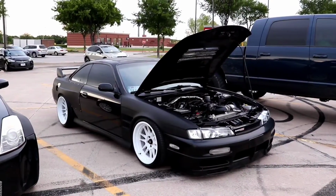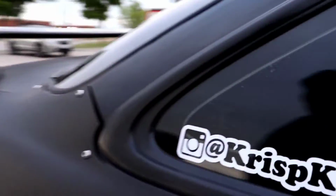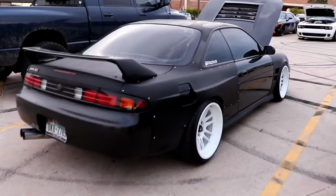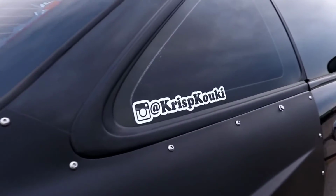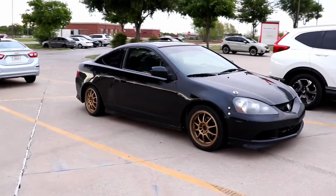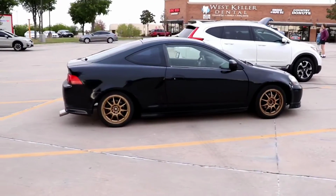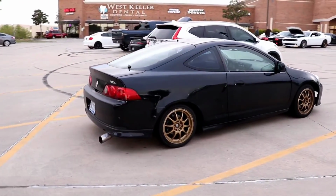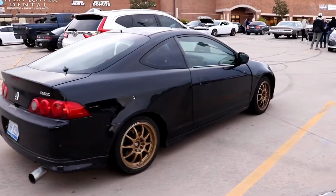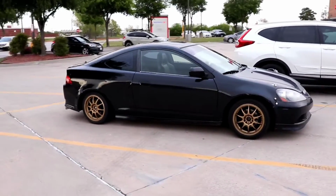And this is the 240 with the LS swap. There it is. So I need it later, so I'm gonna get it so I can read it later. There it is. Oh, I think I got this rolling. So they found it part. I got it rolling. This is the RSX, the Acura. I think I got it rolling around earlier. So there it is.